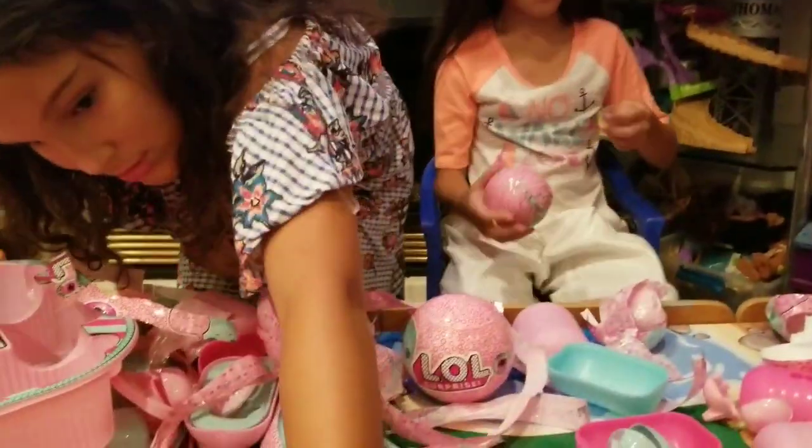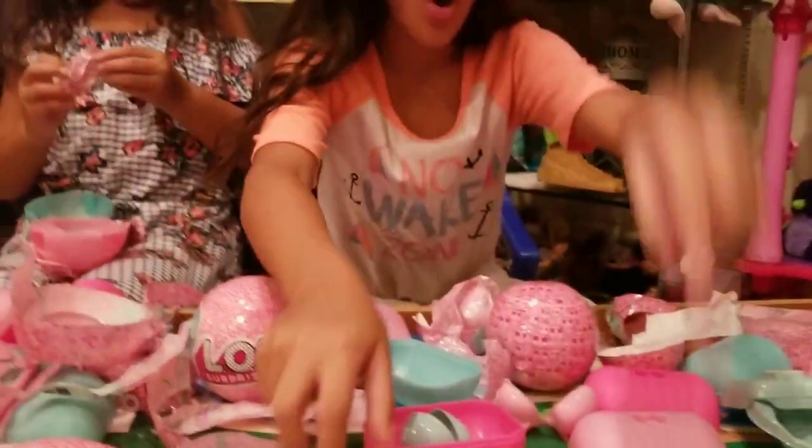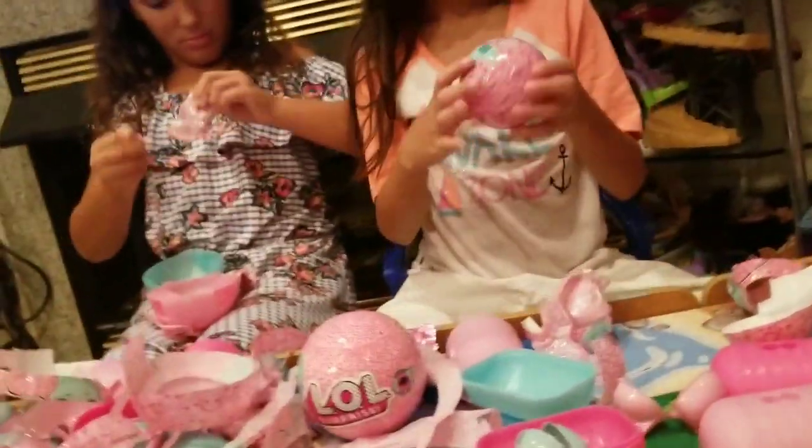Little shoes, pom-pom shoes. Okay, let's see the shoes. Oh, wow. Oh my goodness, it's so adorable. Oh, guys! Oh, look how cute. The cute little shoes. This says sparkling shoes. Soulmate. Mommy, this one's soulmate. Soulmate, okay.